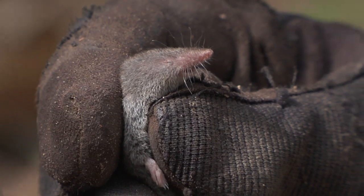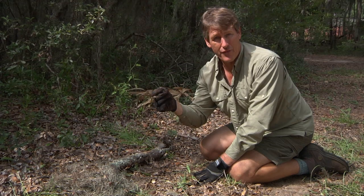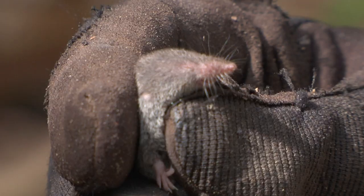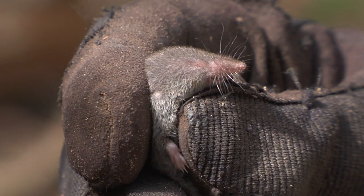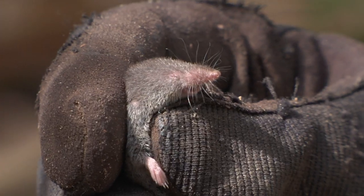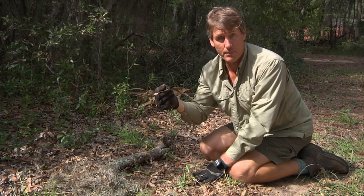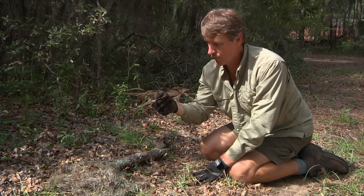Shrews have a real problem. They have an incredibly high metabolism. Their heart may beat 1,000 times per minute. They have to eat probably their body weight or more every single day. In some species, probably even more than that. So finding food is a full-time job. They probably spend the majority of their time looking for food.